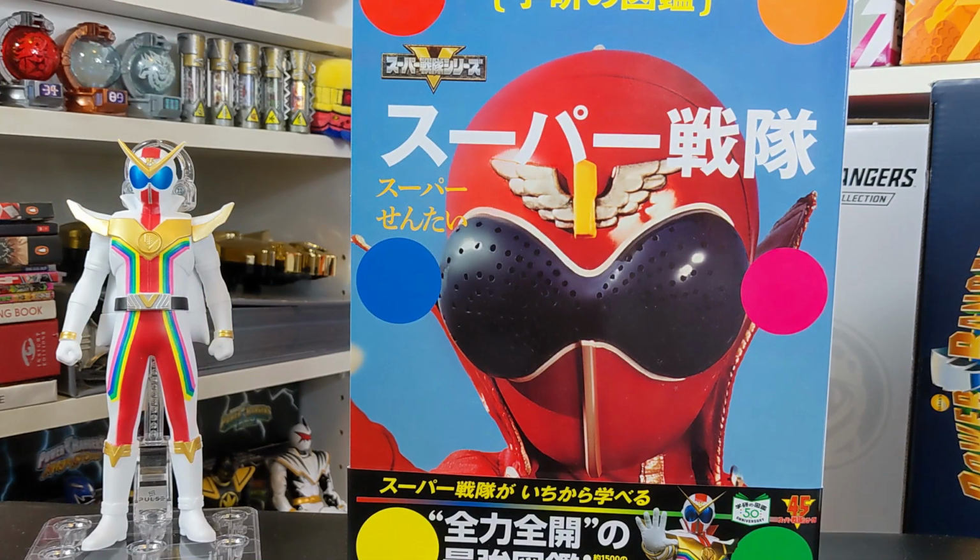Today we are going to be taking a look at something very special, the Super Sentai Encyclopedia book that just recently came out about a week or two ago. And this thing is pretty amazing. If you are in any way a fan of Super Sentai or Power Rangers to an extent as well, you're going to love this book.